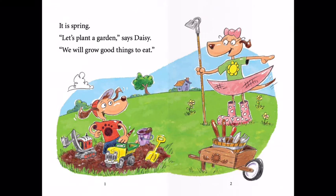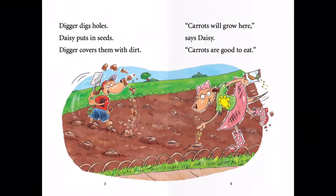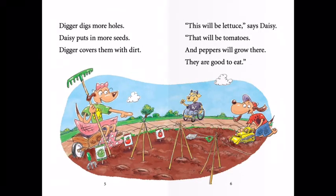It is spring. "Let's plant a garden," says Daisy. "We will grow good things to eat." Digger digs holes. Daisy puts in seeds. Digger covers them with dirt. "Carrots will grow here," says Daisy. "Carrots are good to eat." Digger digs more holes. Daisy puts in more seeds. Digger covers them with dirt. "This will be lettuce," says Daisy. "That will be tomatoes. And peppers will grow there. They are good to eat."